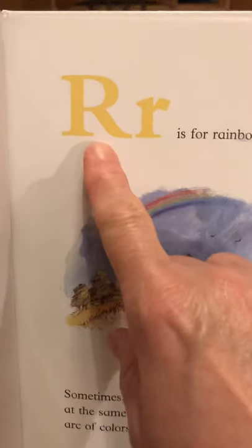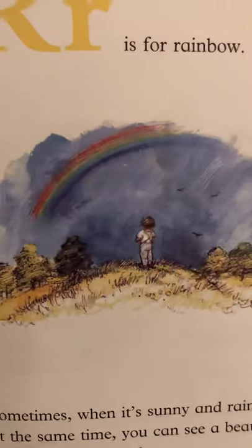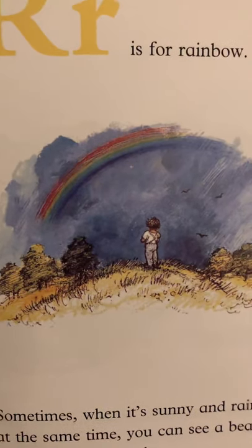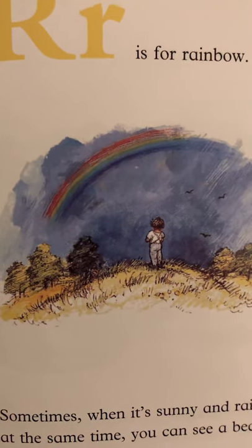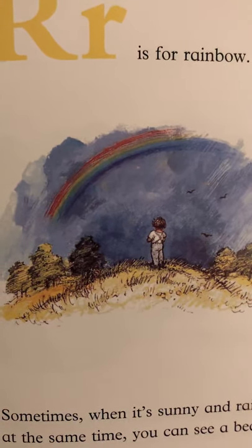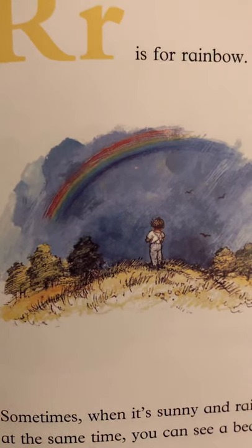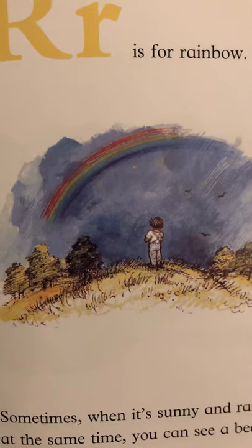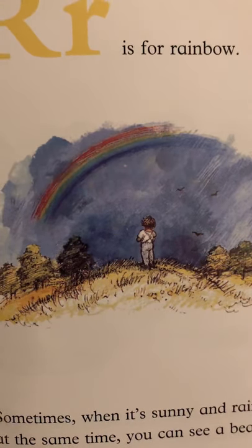R, big R, little R. R is for rainbow. That's beautiful, isn't it? Sometimes when it's sunny and rainy at the same time, you can see a beautiful arc of colors, a rainbow in the sky. That looks very lovely.